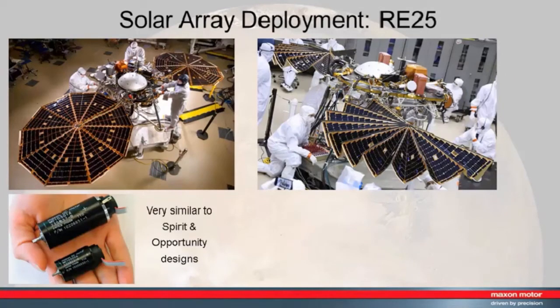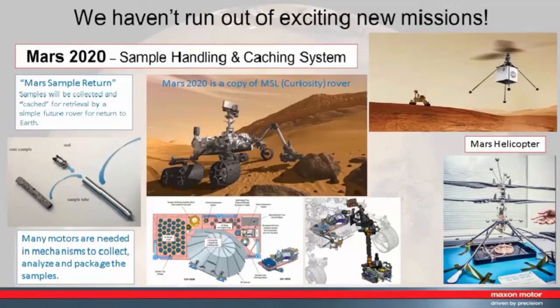This will land in November this year, and the mole will be deployed probably in December or in January of 2019. Our trusty RE25 is still in use here for the deployment of the solar panels, which of course also is an essential function here.